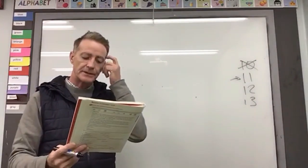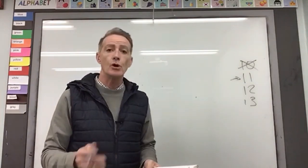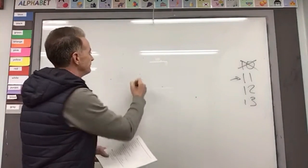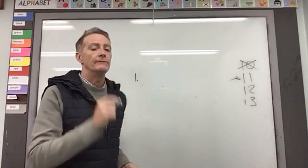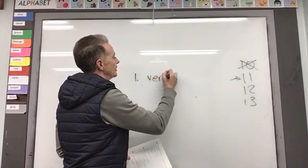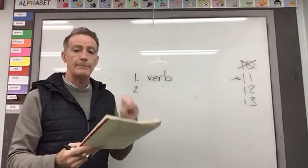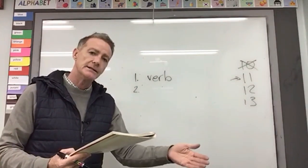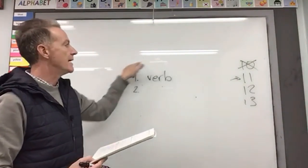So position, preposition, where something is. Number one: I walk in the park every day. The underlined word is walk. Walk is easy. What is it? It is a verb. Very good. All right, good job. Let's move on to number two. Their cat is behind the house.